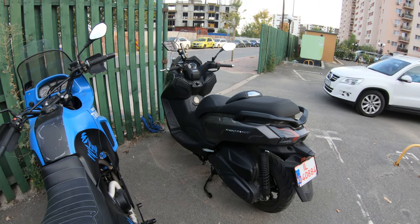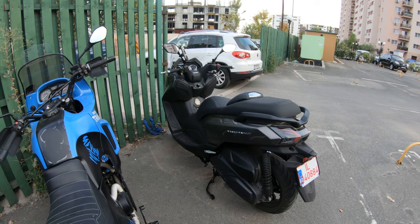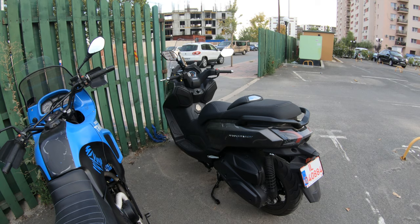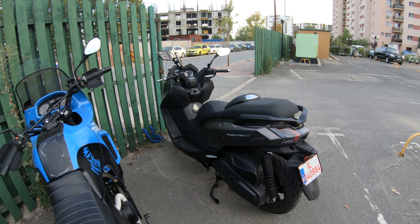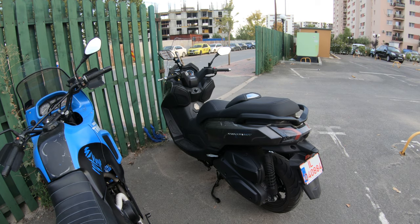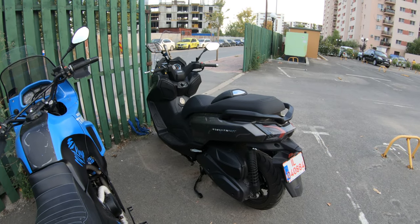Fuel consumption, if you're not in a hurry, is extremely good at 3.38, 3.4 liters per 100 kilometers. This was extremely good. And honestly, I would recommend it for somebody wanting to do long distance travel. If he can fit comfortably, if he's not too long in the legs, then yeah, this is a very, very good long distance cruiser.